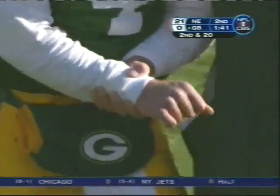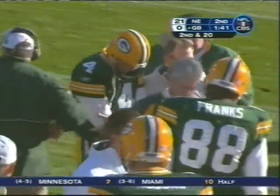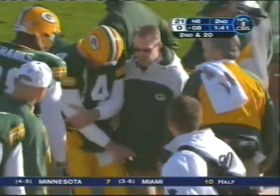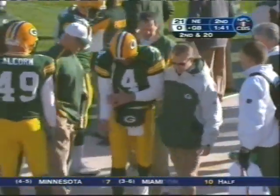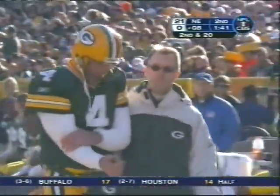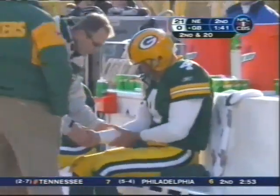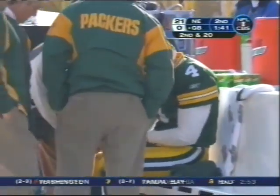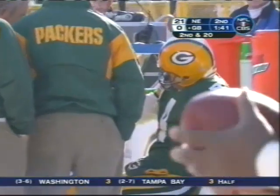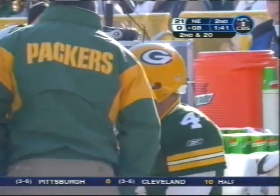Keep in mind, folks, you're looking at one of the true iron men and one of the toughest guys that's ever walked on a football field at any level. We mentioned a little earlier, this is his 231st consecutive start. He stands 11 touchdown passes shy of Dan Marino's all-time mark of 420 career touchdown passes. And Aaron Rodgers comes onto the field.